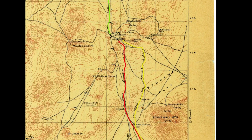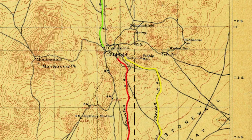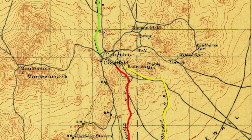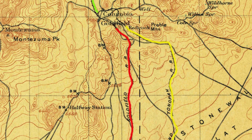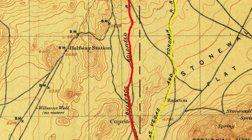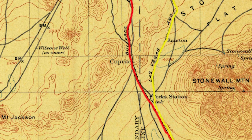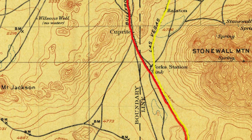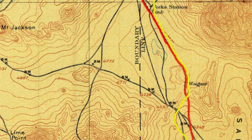I put this photo up showing the old 1909 topographical map showing the railroads into Goldfield. It just shows you the ridiculousness of the race to Goldfield to tap into the needs that they had for freight. In most parts you can see the Bullfrog and Goldfield and the Las Vegas and Tonopah railroads paralleled each other for many, many miles.